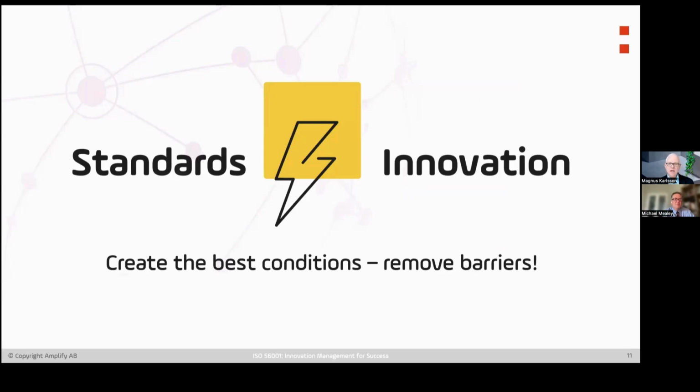They are designed instead to pinpoint what it is that we need to put in place in an organization to create the conditions for innovation to happen. And as a matter of fact, we know both from research and practice quite a lot about what these enabling factors are that need to be in place to create good conditions.